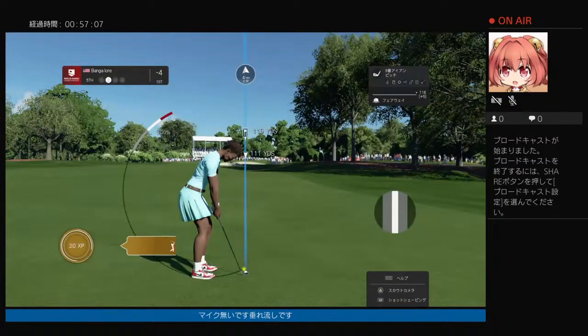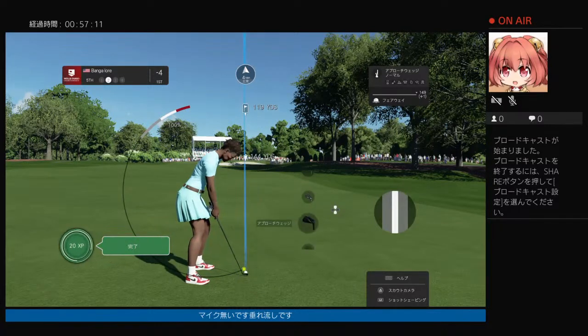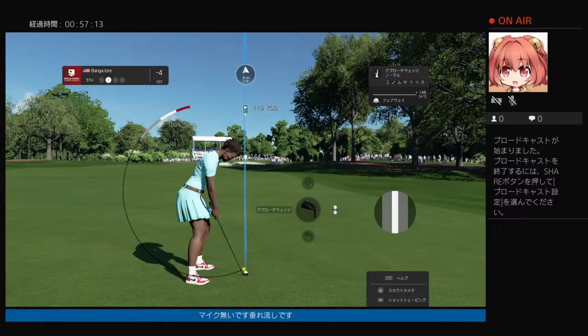Yep, that'll work. That's fine. Lining up here after a bunch of birdies, Rich. It's a good start to the day. Let's hope they can keep up the good form.